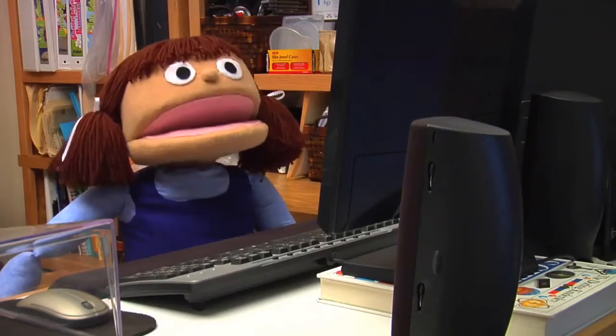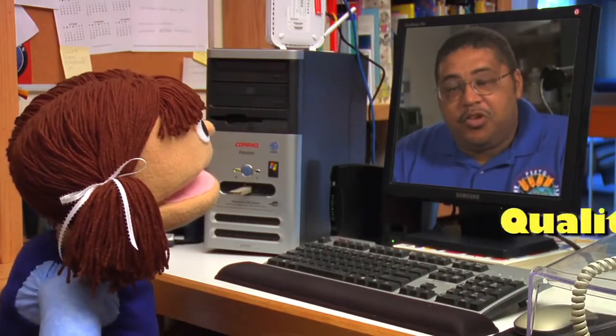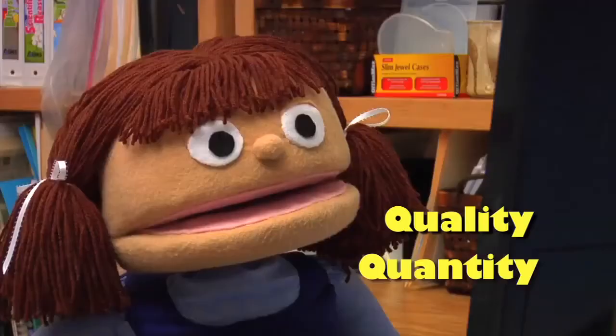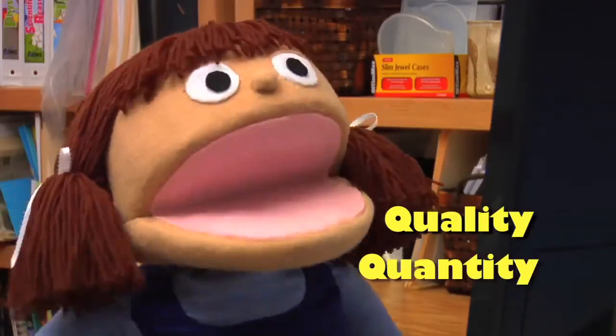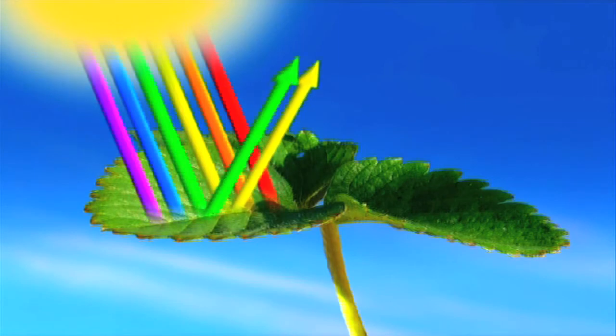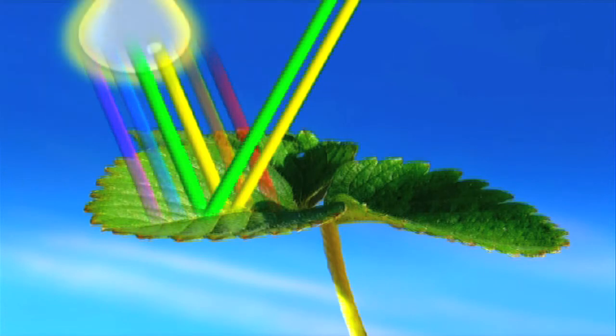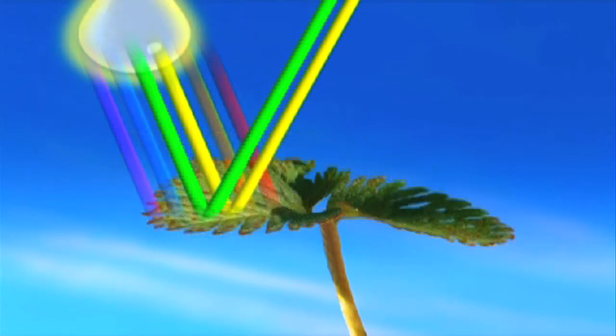So if light is so important to plants, what do I need to think about if I grow my plants indoors? When growing plants indoors, there are two factors to consider: the quality of the light and the quantity of the light. What do you mean, quality of light? You learned that the spectrum of sunlight has many colors in it. Plants require mostly red and blue light to grow well. Artificial light, such as the light from light bulbs, doesn't usually have all the colors of the spectrum, and plants don't tend to grow very well under it.